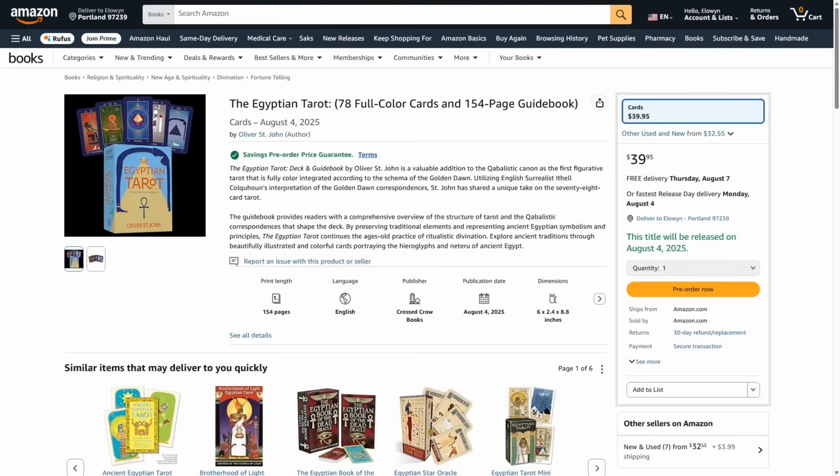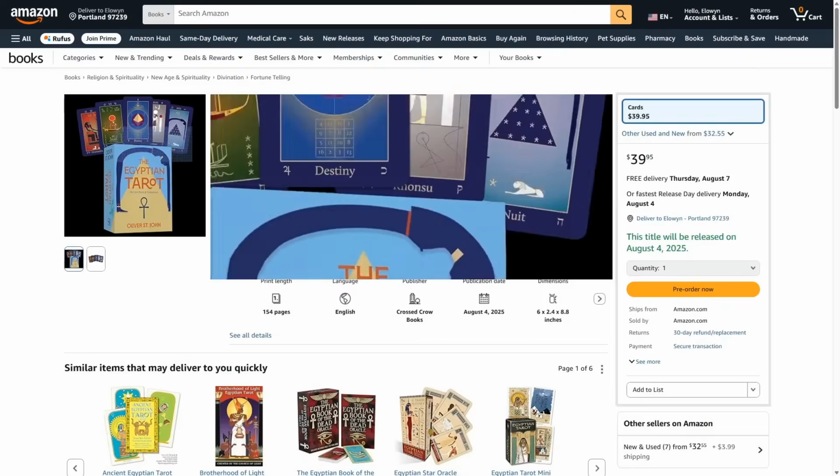Utilizing English surrealist Ethel Calhoun's interpretation of the Golden Dawn correspondences, St. John has shared a unique take on the 78-card tarot. The guidebook provides readers with a comprehensive overview of the structure of tarot and the Kabbalistic correspondences that shape the deck. So let's take a look at this.